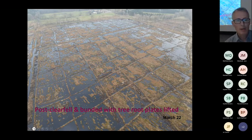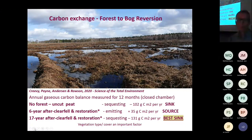And how do we know that? Well, for the previous areas that were converted from forest to bog, there was a research study done in 2015. The results were only published in 2020, which was looking at the carbon gas balance measured for 12 months on three areas.